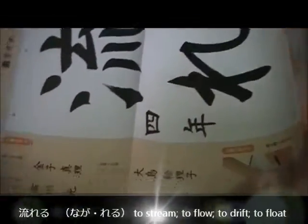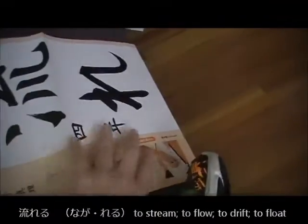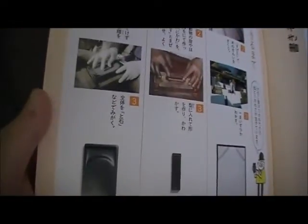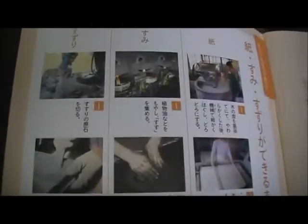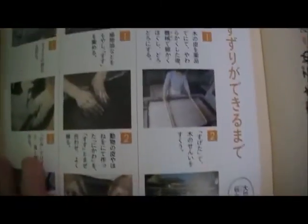Here's all of the 4th grade kanji. Lots of them. 200. Wait, there was 200 in the other one. Here's the example. Nageru means to flow. And then here I think they show you how to make sumi. Sumi sticks. Oh, they show you how to make everything. How to make the, I don't know how to pronounce that. Show you how to make the blocks for making sumi, the sumi sticks, and then the paper. I think it's called hanshi.